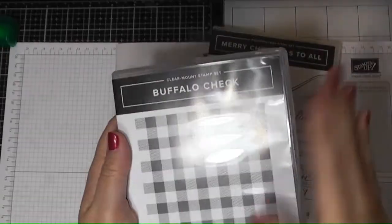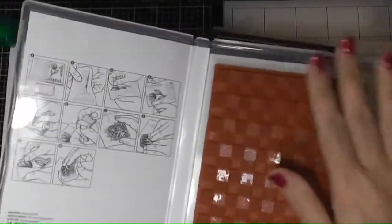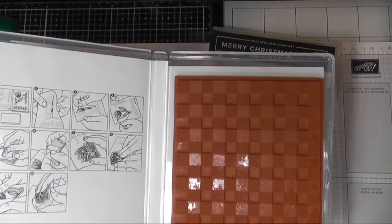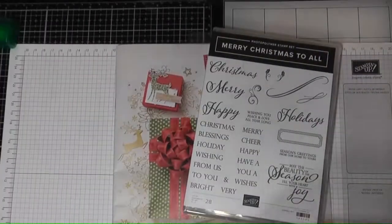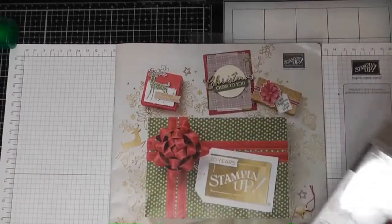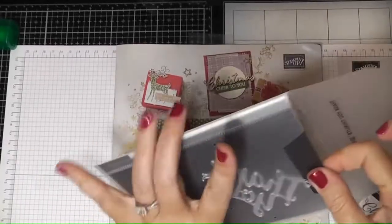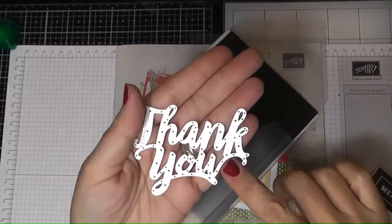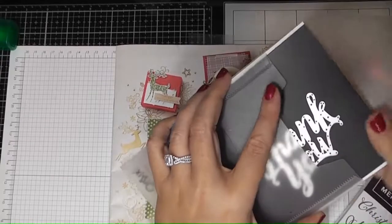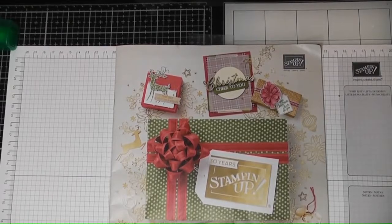Let's see. Oh, this is another cool one that's coming out. The Buffalo Check, and it's like a plaid. It's a big stamp. And I have yet to do anything with that either. I played with it a little bit, having a little bit of trouble. I'm sure it is just user error. Nothing wrong with my stamp, but it's going to make some cool cards too. And then I did show you this one earlier in a card that I made with the thank you thinlits. Again, this is going to go all year long. I do a lot of thank you cards, and I know I'll be using this a lot, using our big shots. So anyway, that's kind of just a sneak peek of the catalog that's coming up in a few days.